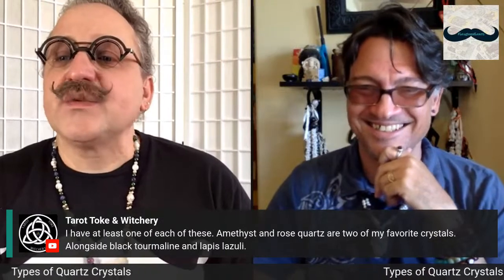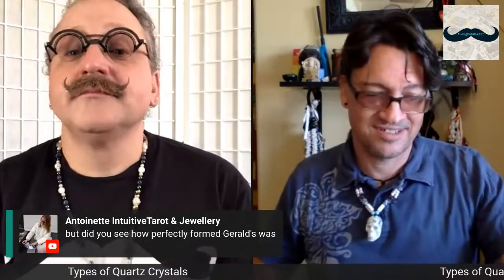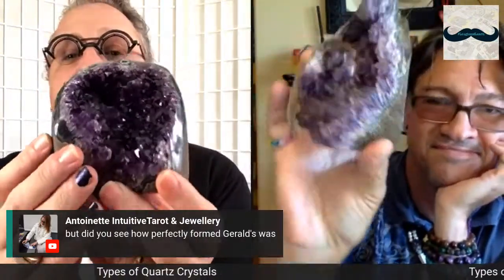Debbie said, amethyst is my birthstone. I love it. And $5, $5 buckaroos. I have at least one of each of these. Amethyst and rose quartz are two of my favorite crystals, alongside black tourmaline and lapis lazuli. But did you see how perfectly formed Gerald's was? This one was obviously kind of suspect, but it does say made in Uruguay.